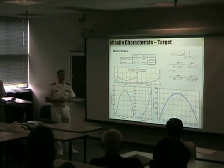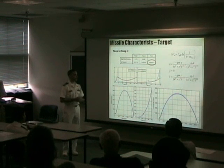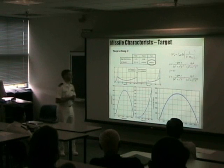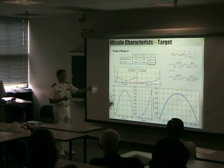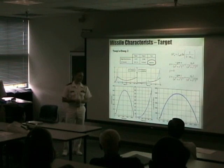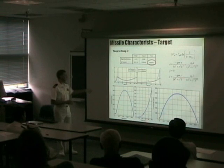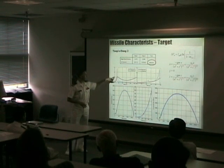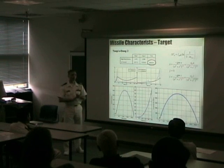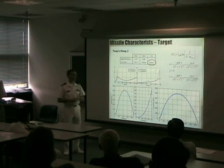I took all the data from Jane's, from GlobalSecurity, from various unclassified sources, and built a mathematical model using standard ballistic missile equations from Zarchan, and developed what you see here. You can see down in the lower corner that my missile does reach roughly 4,300 nautical miles, and that my accelerations achieve a velocity of just over 5, somewhere in the vicinity of 6 kilometers per second, which is the speed necessary to achieve intercontinental ranges.